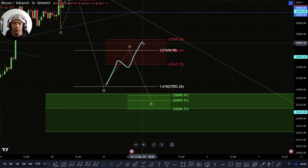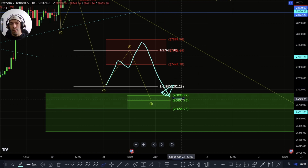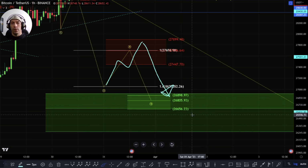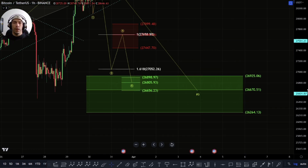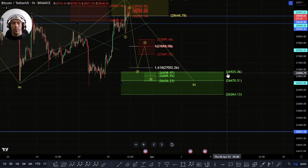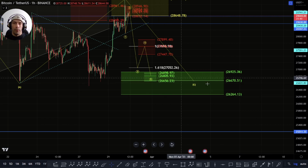would still be looking out for an additional fifth wave to the downside here, looking to potentially come down towards this 26,898 to this 26,656 region. So this is basically looking to actually bring us into this box zone of this as an expanding flat. And this is somewhere that I'm going to be keeping an eye on.